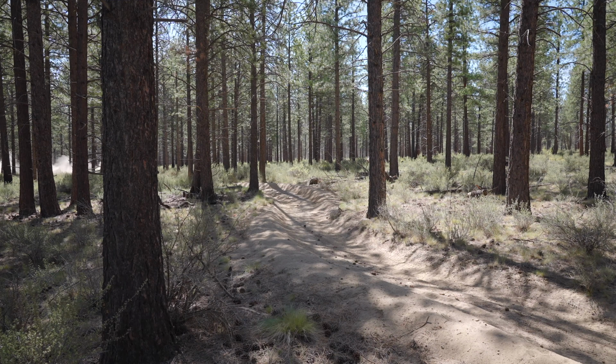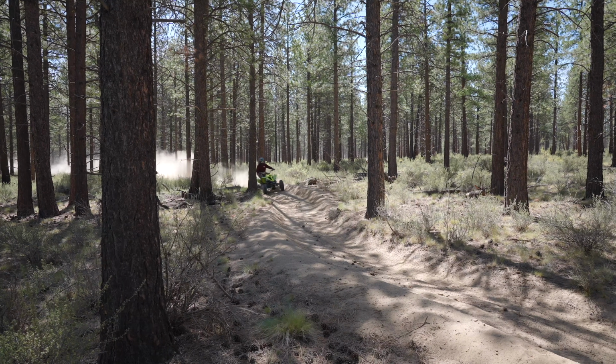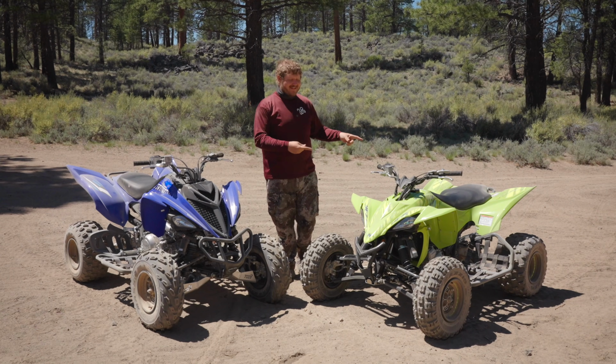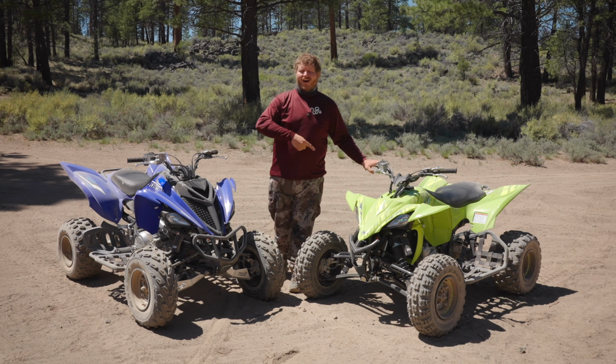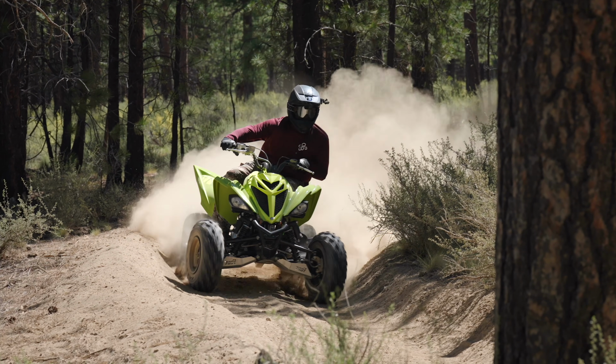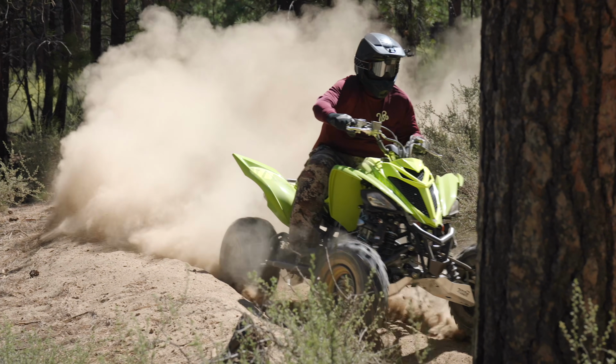In 2026, the Sport ATV segment has basically entirely dried up, save for these two units right here. That's the Yamaha YFZ450R and that's the Yamaha Raptor 700R. And in this video, we're gonna go for a big ride. I'm gonna review them both and tell you all the differences, so make sure you stay tuned.